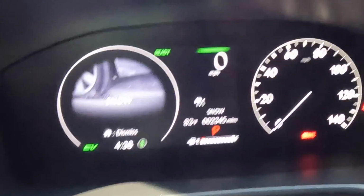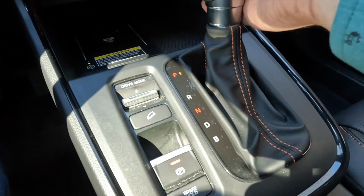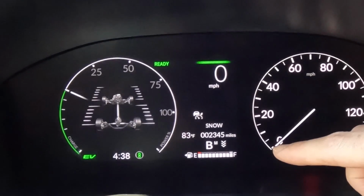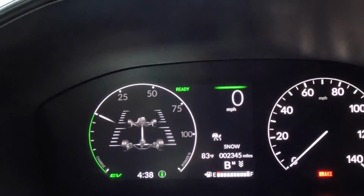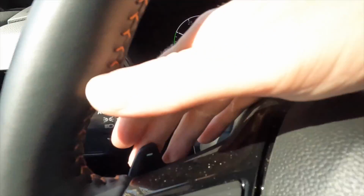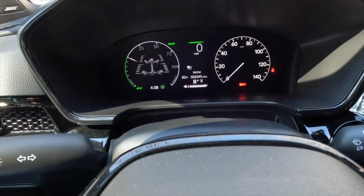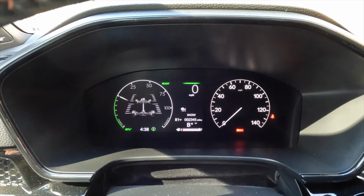But you also get D and B. If you put the car in B, that automatically puts you in a higher battery regen mode, more deceleration from just lifting off the throttle. But you also have paddle shifters here, plus on the right, negative on the left. This does not have a transmission, so it obviously doesn't have gears to shift. What that does is adjust the amount of off-throttle deceleration you get.